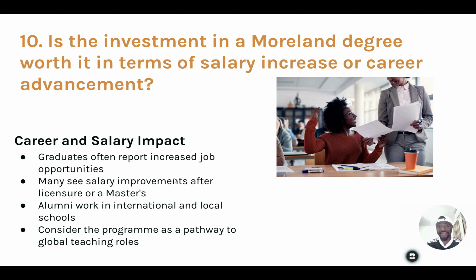Like I mentioned earlier, I'm a living testament to this. I was teaching in bilingual schools, and just 3 months after getting my DC teacher credential through Moreland University's training, I got this international teaching job here in Jakarta, Indonesia. So if you ask me if this investment is worth it, I'll just say yes. A big yes. So if you are contemplating whether to enroll in Moreland University's Teach Now teacher preparation program, I think this video is to just tell you to go for it.